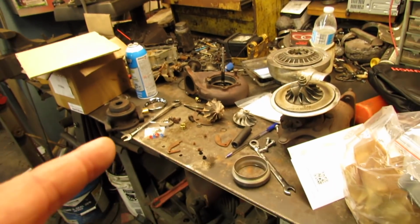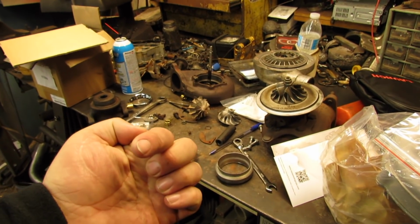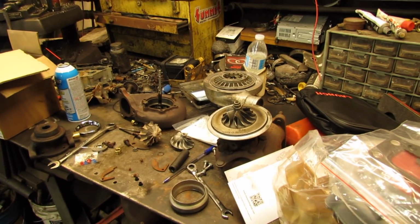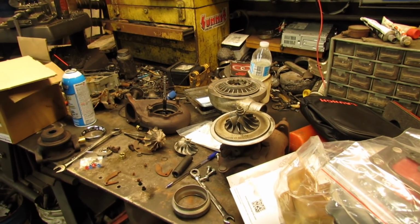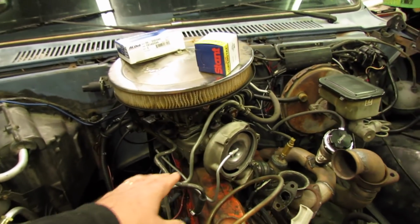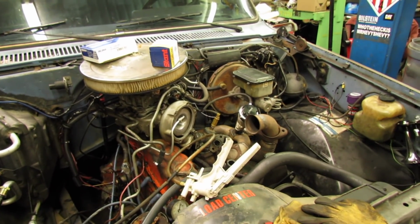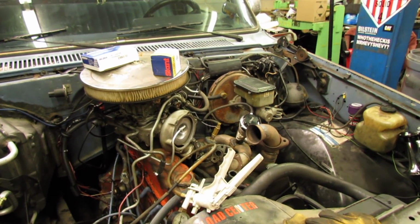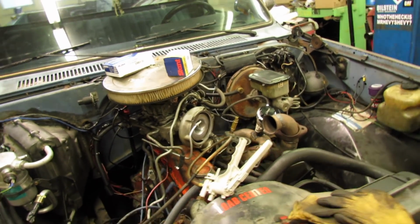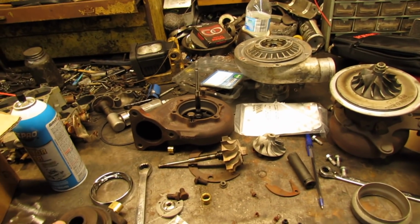I ordered on eBay a whole new, I say new to me, 30-something-year-old complete setup off a Pontiac Trans Am Turbo 301. The intake portion, turbo and all. And I think it's in. I'm going to go see if it came in today. And if it did, we'll ascertain, that means figure out, what we're going to do with it. I'm hoping the turbo on that setup is rebuildable, because I don't think I got enough parts here to make one good one with what I got.